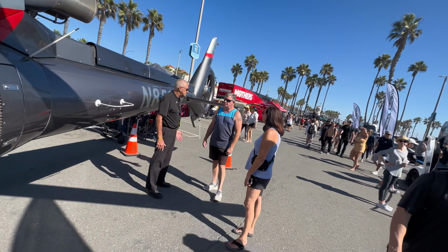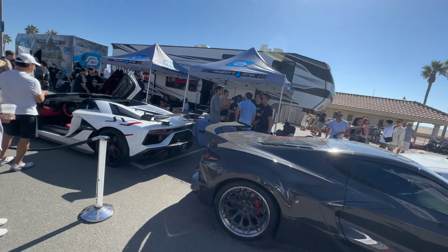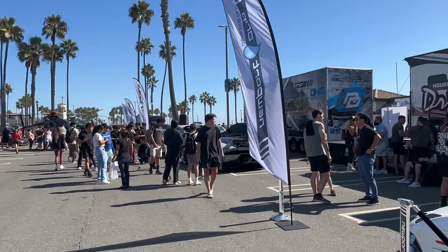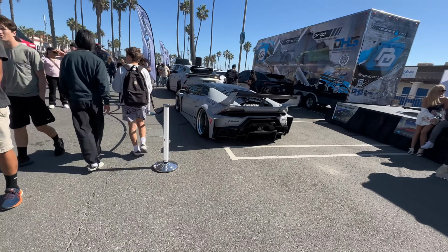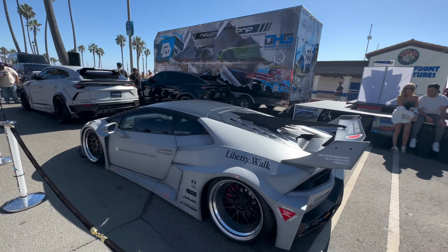Looks like big money. Full carbon Vette. SVJ. Liberty Walk SVJ. Seen this one a few times before. Oh, yeah. Oh, and he got the Liberty Walk Urus.